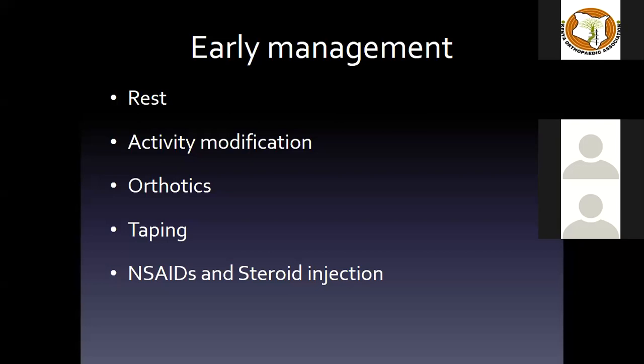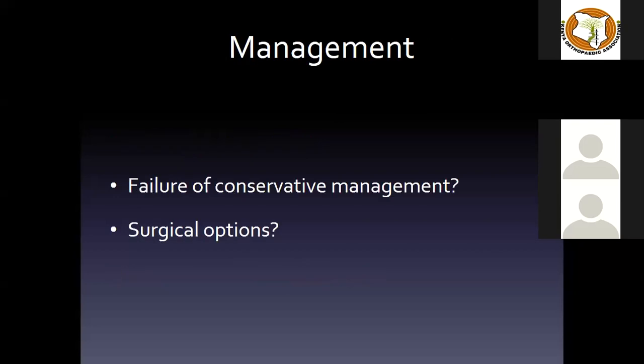But obviously, if it's part of a program where you're strengthening your VMO and the like, then taping is an extremely useful tool. And then pharmaceutically using NSAIDs and steroid injections when patients are having a particularly bad time. Normally, that's where it ends, and you'll not see those patients again.